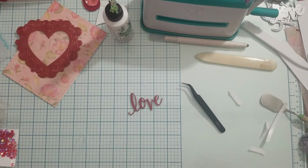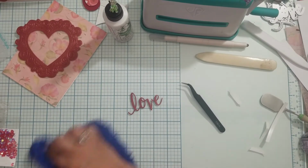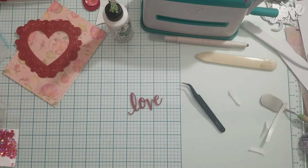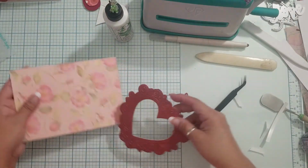But again, this is the lovely thing about working on a craft mat. A glass mat. I love this thing because there you go. Two seconds later, I have a clean work surface. So I have now my heart.